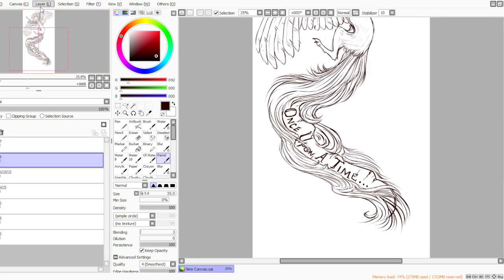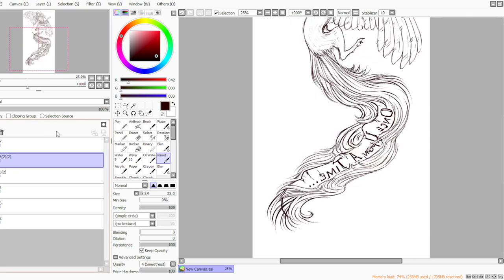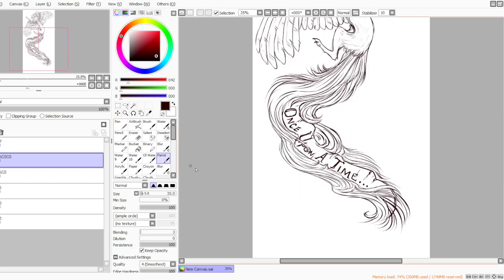I think this is looking pretty cool. Oh no, the only thing is I'm stuck in this orientation, or else I have a backwards once upon a time. That's okay.